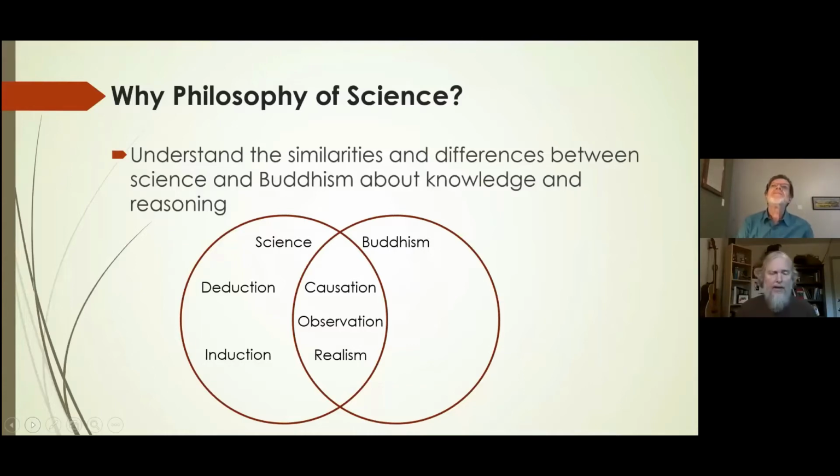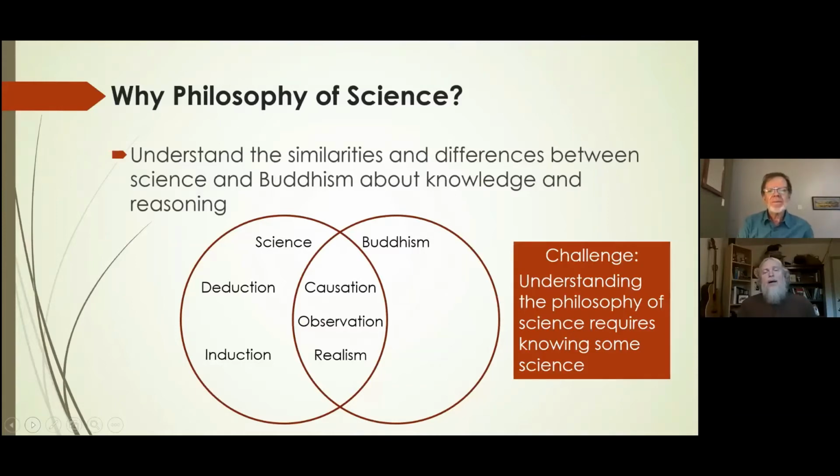A final point I want to make, and this was really a teaching challenge in the course, in the lectures, as we did them over, what was it, 6 years or 8 years really, from the very beginning. And that is, you can't understand the philosophy of science. You can't understand these topics in the philosophy of science unless you understand something about what science is, what science does, what the theories are. So we had to teach a little science at the very beginning, knowing that there'll be courses in physics and neuroscience and biology, but we had to introduce some of these scientific ideas.